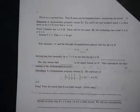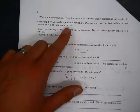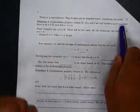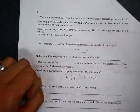So here's the next of the Archimedean properties. If a and b are real numbers, and a is a positive real number, then there's some natural number n such that a times n is greater than b. If you like, what this says is no matter what two real numbers you pick, as long as that one's positive, I can multiply it by a big enough natural number to make it bigger than any other number you like.